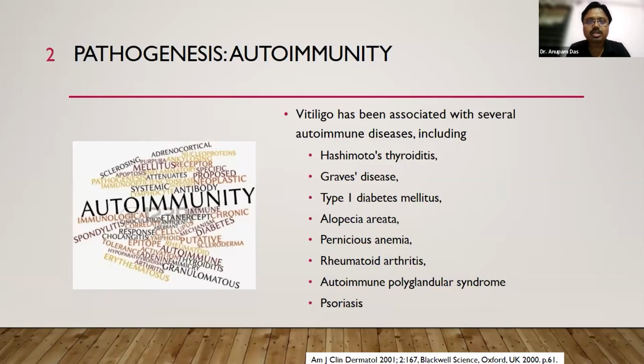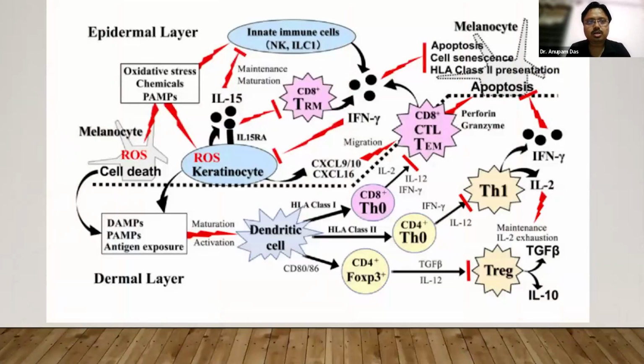And vitiligo, we all know, has been associated with several autoimmune diseases, starting from Hashimoto's thyroiditis, type 1 diabetes mellitus, pernicious anemia, rheumatoid arthritis, and various entities. So this is, very briefly, the pathomechanism of vitiligo. As you can see, a lot of complicated things are going on in the epidermis as well as the dermis.